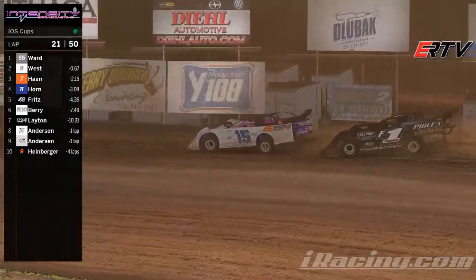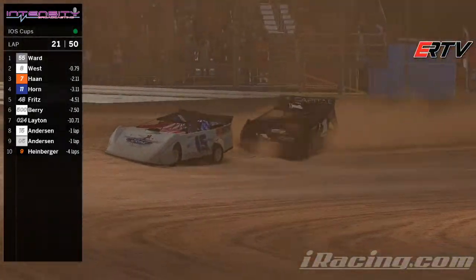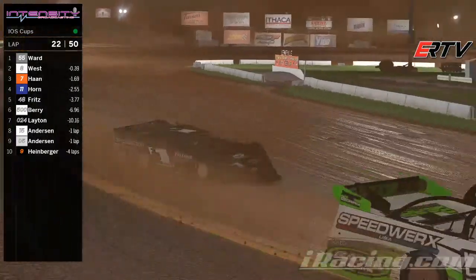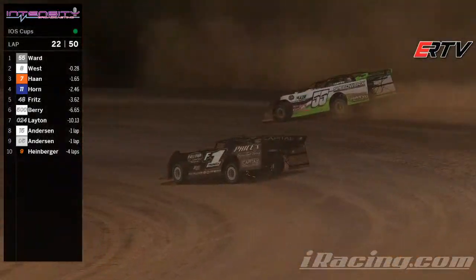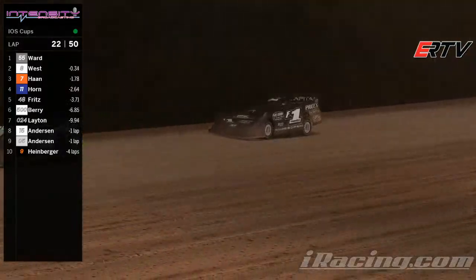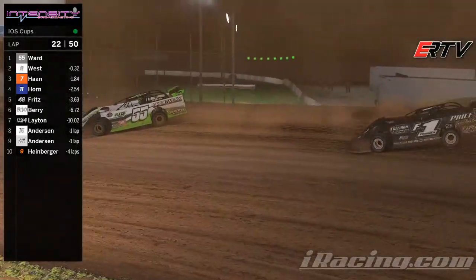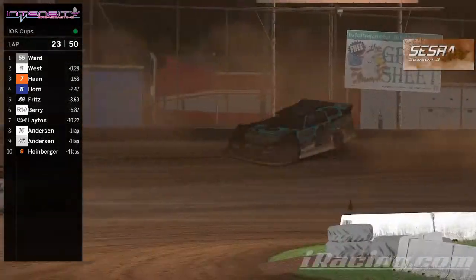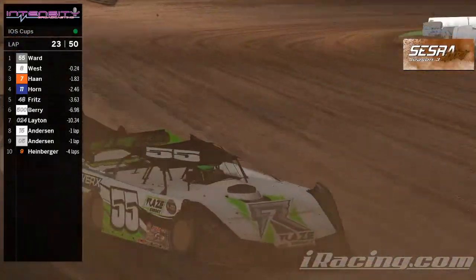This time Ward has to go to the bottom and West is going to try the high side. The lap car ends up getting in the way a little bit, and that's going to help Dale Ward just pull a little bit away as Jeffrey West now trying to come back to him. A little further back, Tyler Horn sitting here in the 4th spot, trying to run down Austin Hahn.